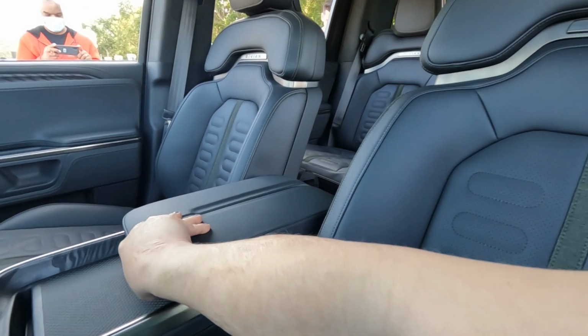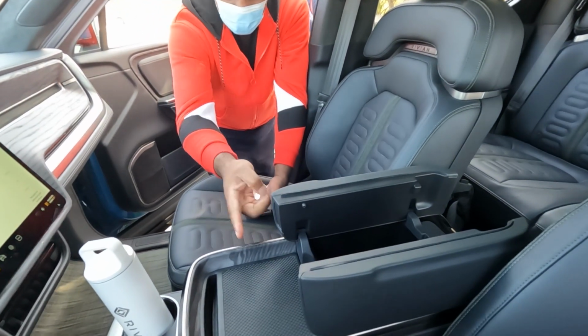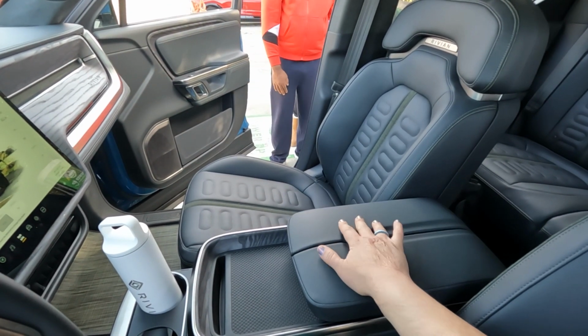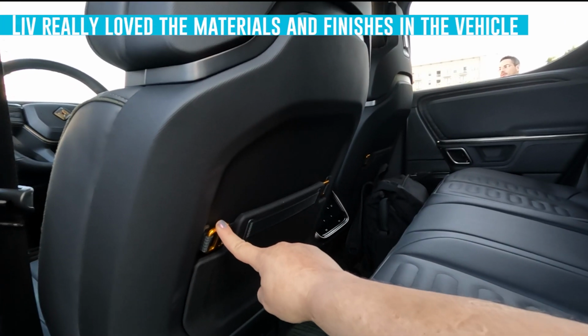Do you want a photo? Oh, there we go. Oh, no way. It was a little button. Touch. It's a little button in the front. That's crazy. That's just like the charging port. That's cool.